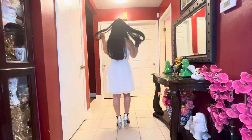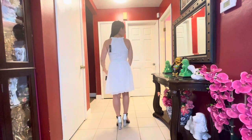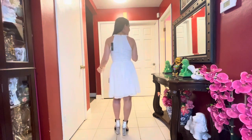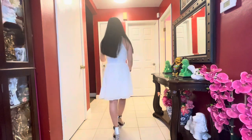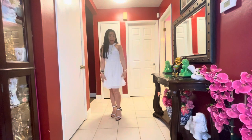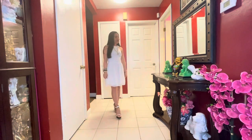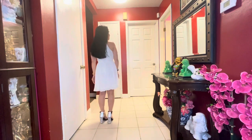So ito ang likod niya. So very nice. Very nice fit here and everything. It's very comfortable. So this dress cost me, I believe, $59. So it's very cute and very sexy.